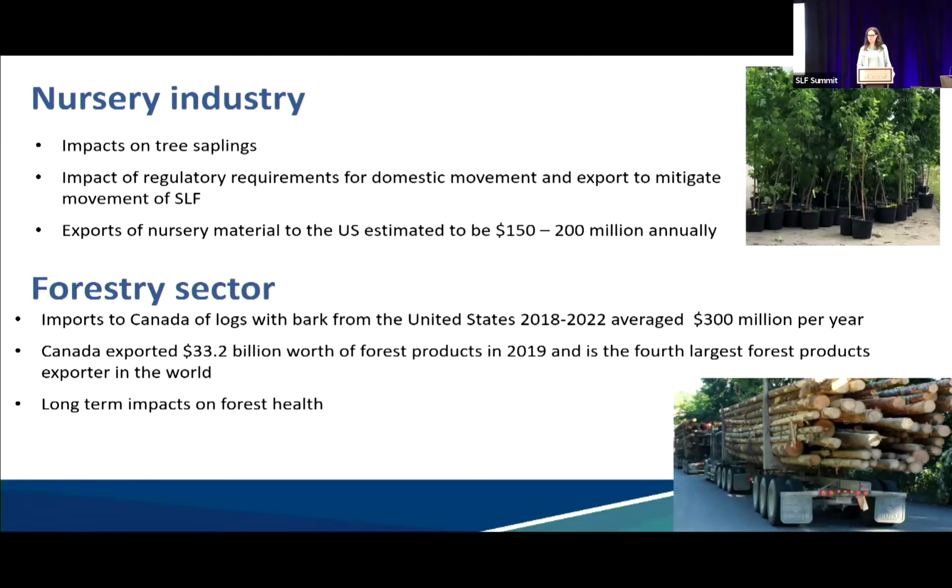We're also concerned for the forest sector. Imports of logs to Canada from 2018 to 2022 averaged about $300 million per year. But when we look at our export value, Canada exported about $33.2 billion worth of forest products in 2019. We're the fourth largest exporter of forest products in the world. So the long-term impacts: it's still a fairly new pest, having been introduced in 2014, so I don't know that there's a lot of clear evidence right now that this is a forest pest, but with it being such a high value crop for us, we are worried about what some of these long-term impacts might be.